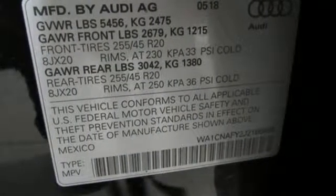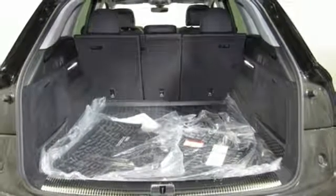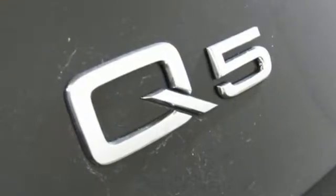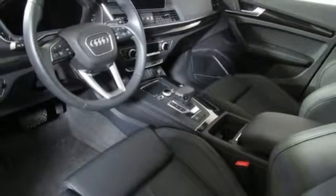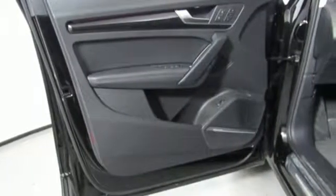system with voice activation, power heated mirrors, front heated leather bucket seats, configurable instrument gauges, Bluetooth streaming audio, auto dimming mirrors, dual zone climate control, auto dimming rear view mirror, and auto shift manual transmission.